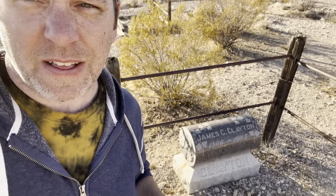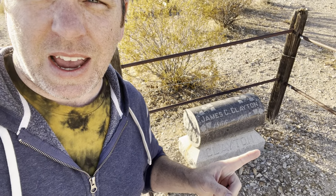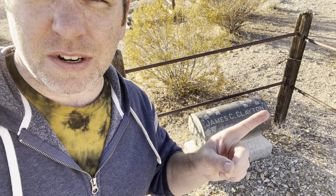I do want to point out one of the stone markers that is here. I want to point it out because I noticed another stone marker that seemed to be missing something, and I think I figured it out. This stone marker obviously has a base and then a round cylinder identifier on the top. So it's a two-part monument stone.